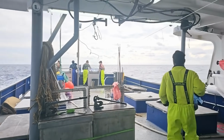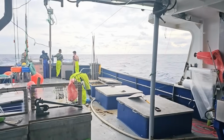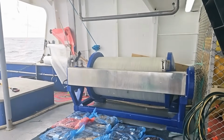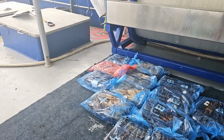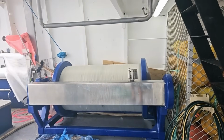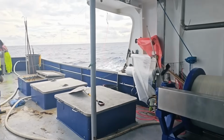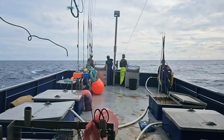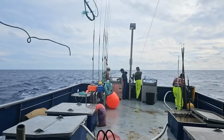Alrighty, we're just getting our first shot in the water now. We're using squid again, and premium grade squid, beautiful squid. So you'll hear the beeper beeping, and every time you hear it beep once, that's a signal to come on a hook. And when it beeps twice, that's the signal to come on a float.